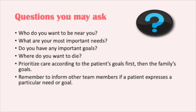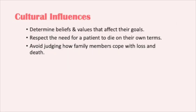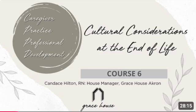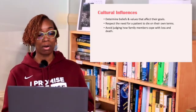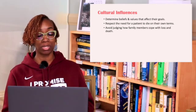Family members' goals may be something as simple as, can you just call and let us know when they start to really transition and get to the point where they are actively dying, so that maybe we can be there. Cultural influences. So we did a whole module on the different cultures that we could run into, and this is mostly just a brief overview regarding that. So just keeping in mind beliefs and values that may affect that person's goals.